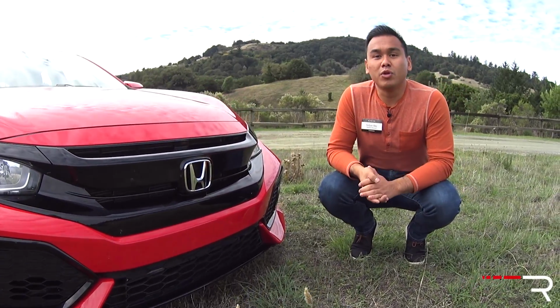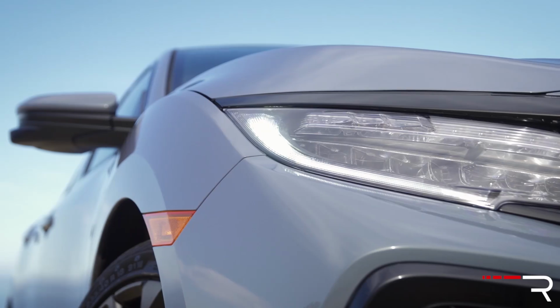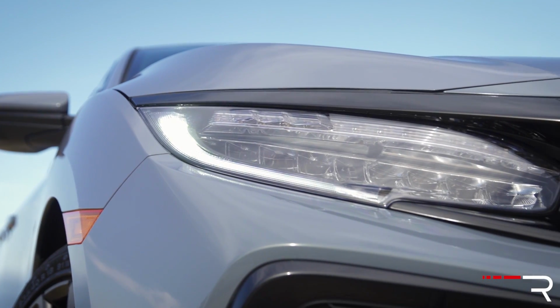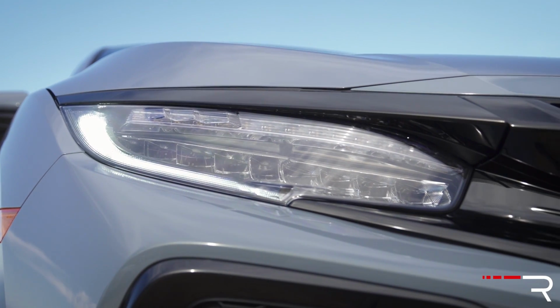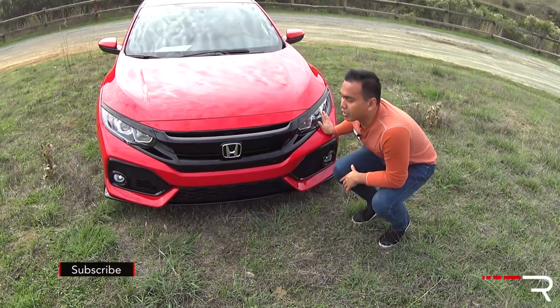Now, for those of you who like your cars to stand out with LEDs, all Civic models come standard with LED daytime running lights. Unfortunately, if you guys want full LED headlights, you have to go for the Sport Touring, as all the other trims will have these projector halogen bulbs.